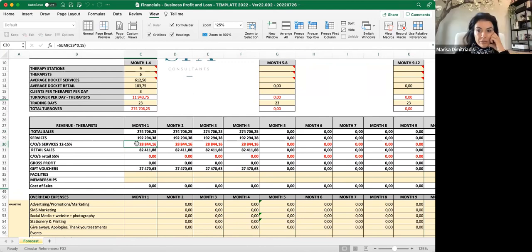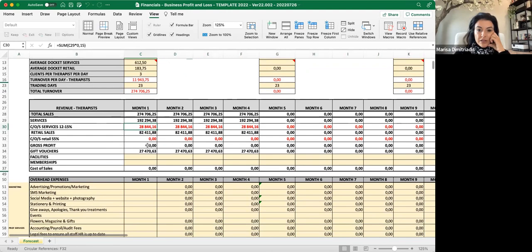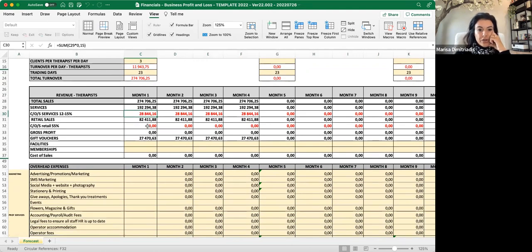I'm not sure if you'd like to put in the chat box as well. Do you know your average cost of services? Let's have a look and see what everybody's working towards. Let us know what you, okay, so services, 15.